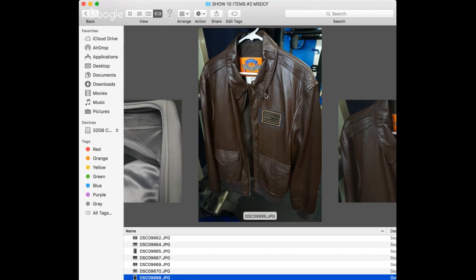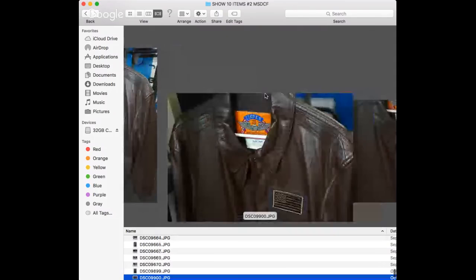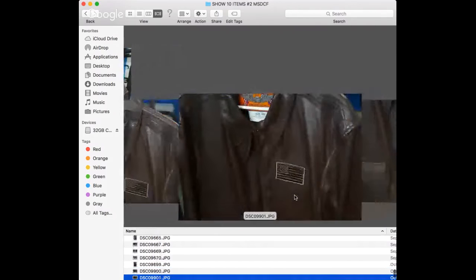The company is called Cooper, and you can see the actual brand right there. Little Velcro place where you can put a patch. That's pretty neat.